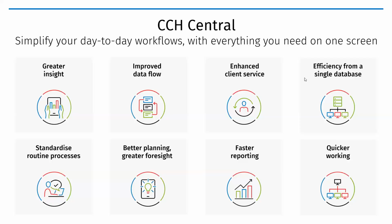As I mentioned, it's a single database, and as such, it has standard routines, standard workflows as part of the solution, but those workflows can be customized to suit the workflows of your particular practice. It's worth pointing out that the term CCH Central is in fact the practice management module, so it's where you would expect to have all your client data, where you'd be able to run mail merges, where you'd be able to send emails to your clients, where you would have your workflows, etc., etc.